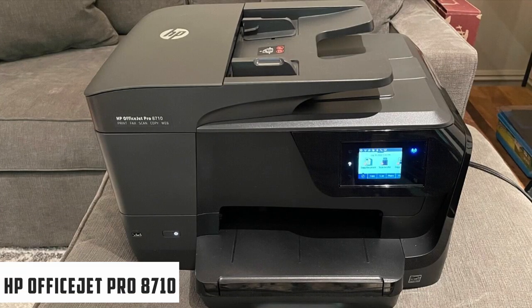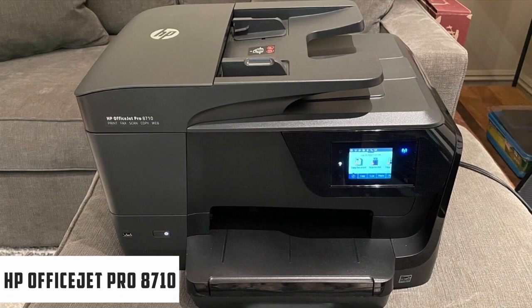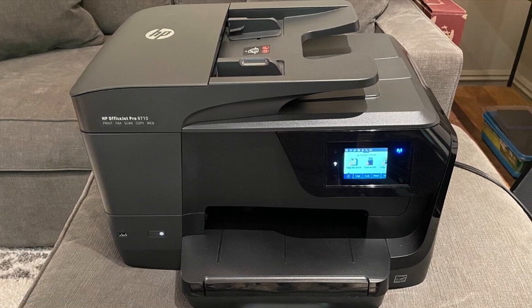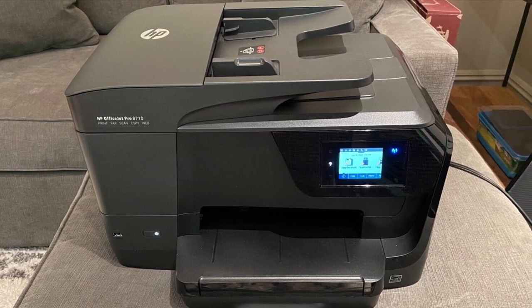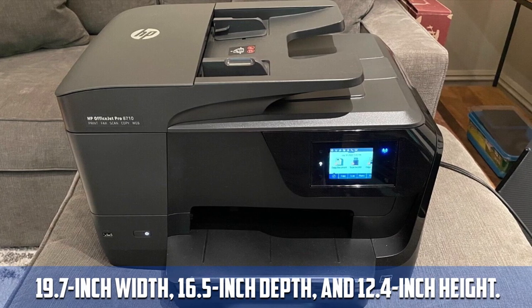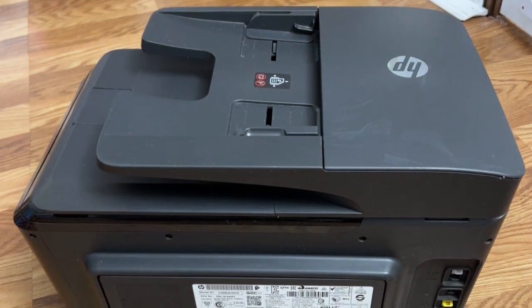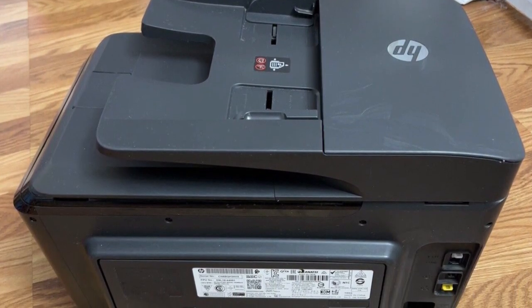Starting our list with the HP OfficeJet Pro 8710, all-in-one wireless printer. The HP OfficeJet Pro 8710 is an all-in-one wireless printer with dimensions of 19.7-inch width, 16.5-inch depth, and 12.4-inch height. This best printer for printing books weighs 25.4 pounds.